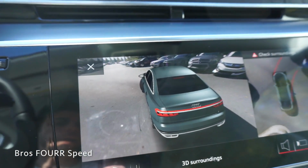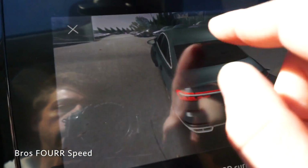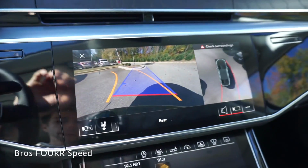And I'm gonna slowly back into this spot behind me. You can see these are the exact brands too. These are some used cars in front of me. There's a Camaro right there. And you can actually see that Camaro right here. That is very impressive. We're gonna put it into reverse now and bring up that camera.